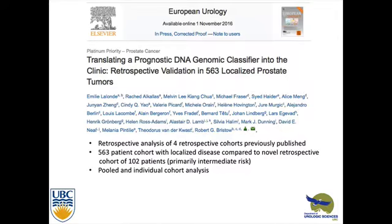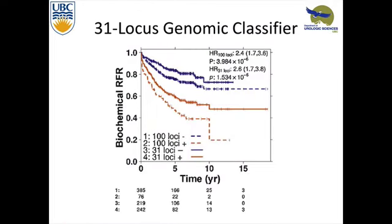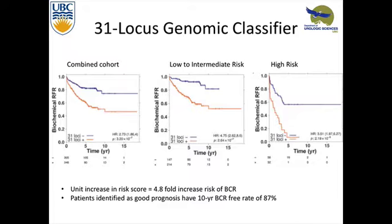biochemical recurrence or progression. So this is a Kaplan-Meier curve showing biochemical recurrence, looking at positive versus negative for the 100 and the 31 genomic classifier, essentially trying to see how it stacks up against the previous model. And it's still showing good stratification of patients by using fewer genes. Now, this is for the cohort.